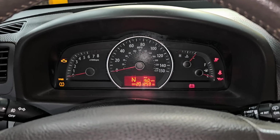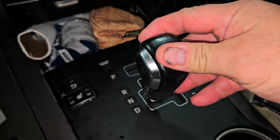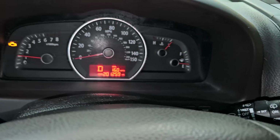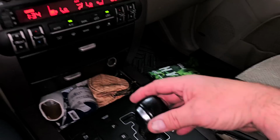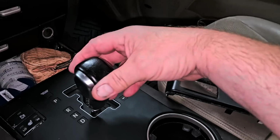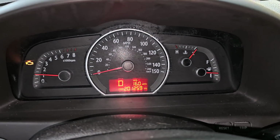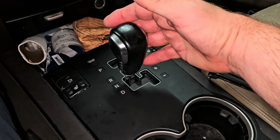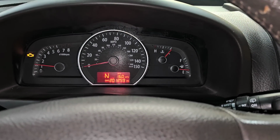Alright, so we're going to start this up. So it's in neutral, right? There, it's in drive. See the engine revs up? Doesn't go anywhere. I'm in the shop. Doesn't go anywhere. However, now it's in gear. Now it'll go forward. So what the heck is going on there? See that? So it goes neutral, drive, but it's actually not in drive. I actually have to slam it to get it into drive. Okay, so we're going to leave it in neutral for right now.